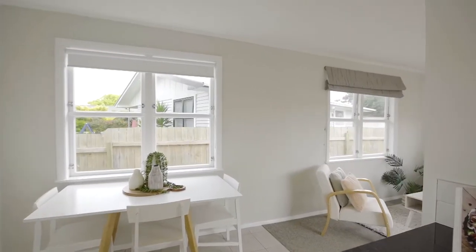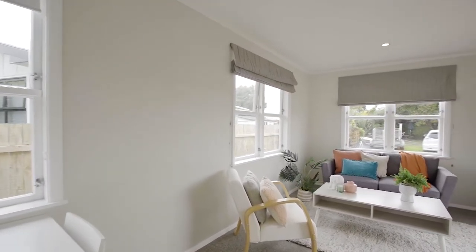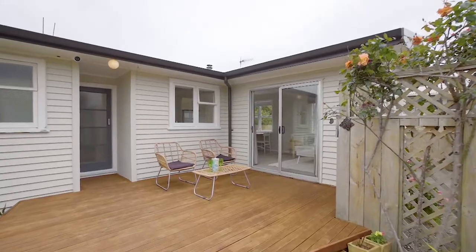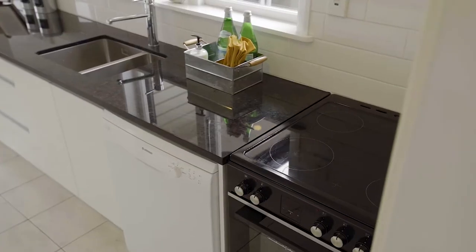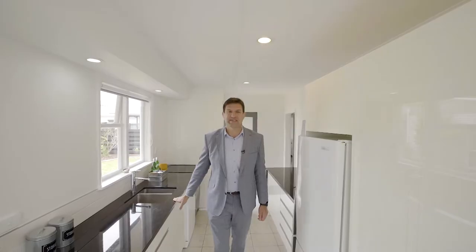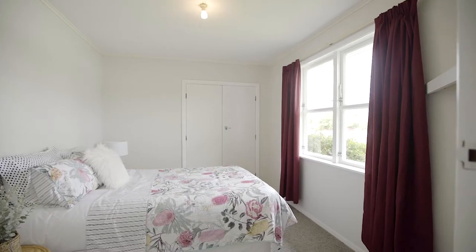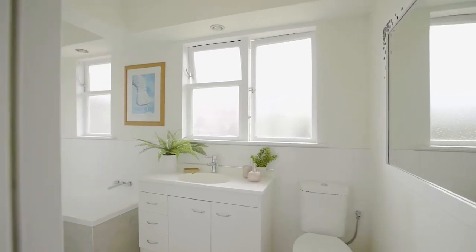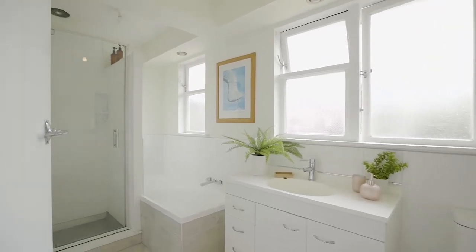And there's no shortage of space. We have a neat dining area, and there's a second living space with access outdoors to the deck. And the kitchen has been modernized too, with new appliances in recent times and these lovely stone benchtops. There are three bedrooms, each is spacious with large windows to bring in the light. The bathroom has undergone modernization, appears neat and tidy, but it's outside that this place really expands.